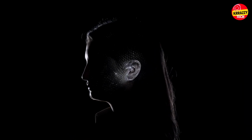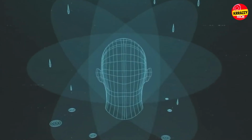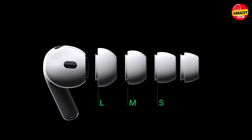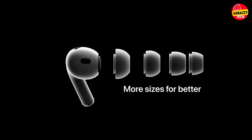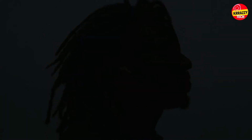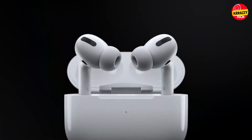This type of technology is probably comparable to the 3D audio technology for the PlayStation, which offers programmable spatial audio profiles. For individuals with smaller ears, Apple is now including a new XS or extra small ear tip in addition to the standard 3 ear tips that come with the AirPods Pro. Apple claims that a good fit plays a significant role in the passive noise cancellation of the AirPods Pro.